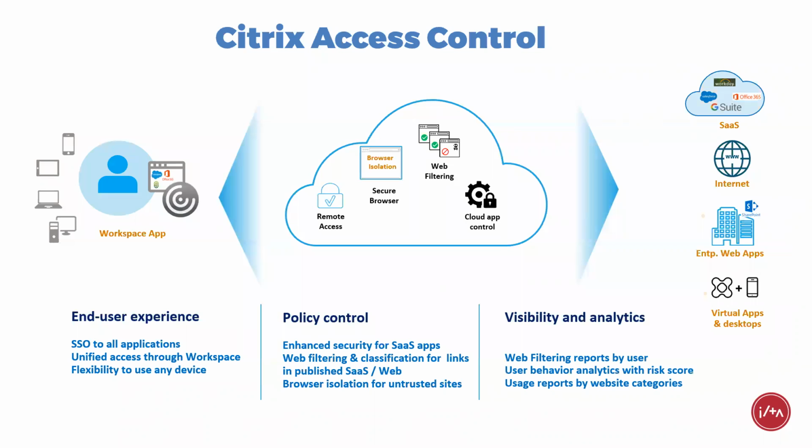And then finally, we get the visibility analytics that we need. So we find what users are doing. We look at how users behave. Okay, so what they're doing, what their typical behaviors are, and we use that to build a profile. Okay, because yes, there are a lot of tools out there to catch the actual threats. Okay, but the more important thing is to catch the behaviors.